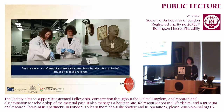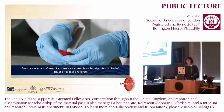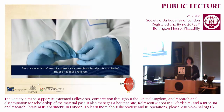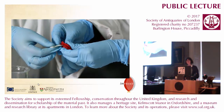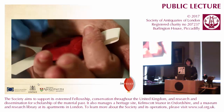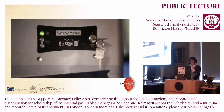But we can see those prints on the back, and here we're doing some work with medieval wax recipes we've made up, trying to see how they might work, what people are doing sealing, and hopefully in a second you'll see how you might get that print on the back. Yeah, you see, pushing your seal, and the print's going to be left on the back.